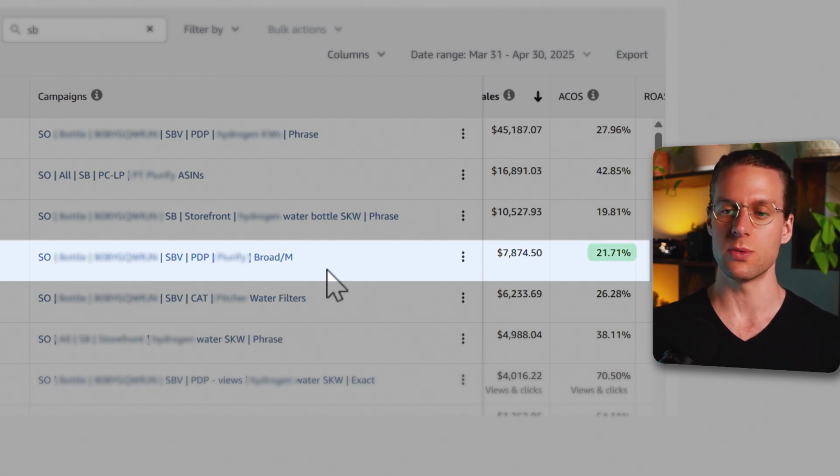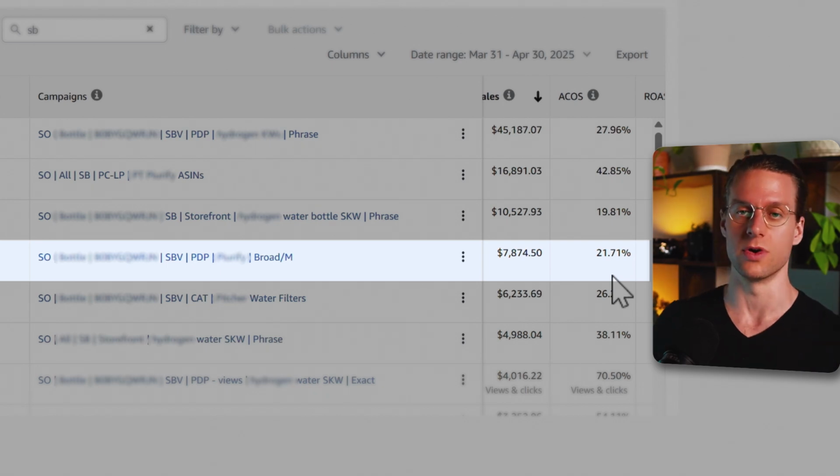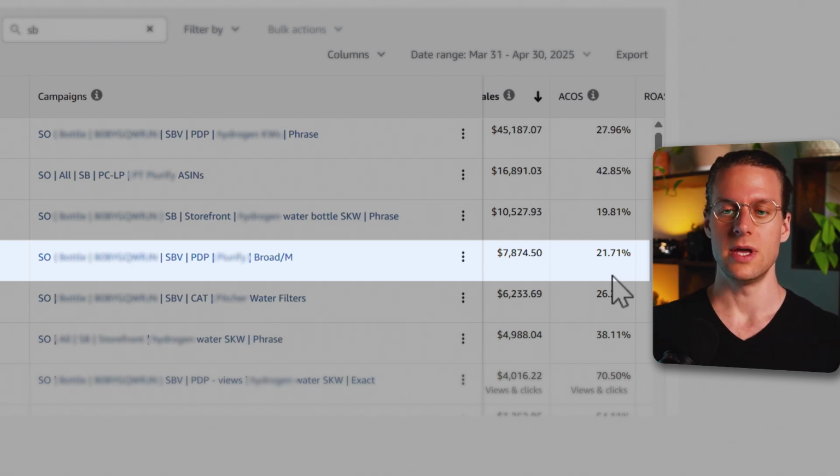You can see we're getting a 21% ACoS, and in a consumables category like this, that's an incredible ACoS. I mean, people are paying upwards of way over 100, 200% because they know that they're going to purchase over and over and over again. This is a consumable product. And over the last month, it made just shy of 8K in sales, which is fine. We're not really here for the sales. We're just here to keep people from taking our sales.